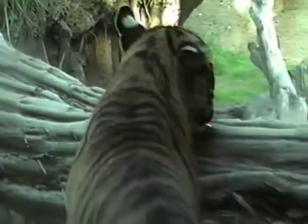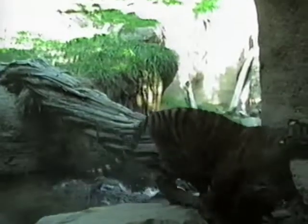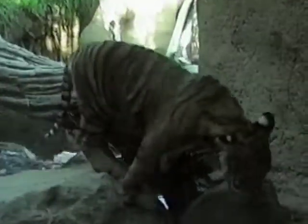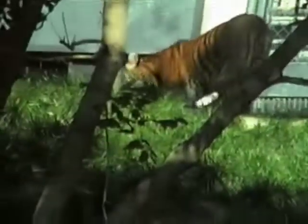No. Look, there's another one up there. Mom, there's one way up there. There's two up there. Actually, 3. 4 tigers are all in this place. Oh, look, I can see him. One's going back. Now he's coming back. Mom! Whoa!